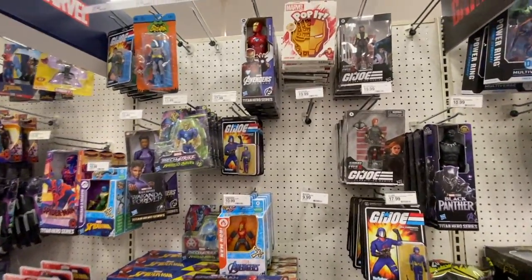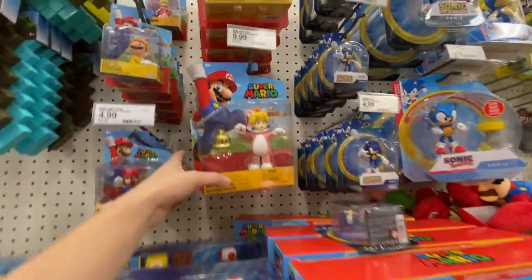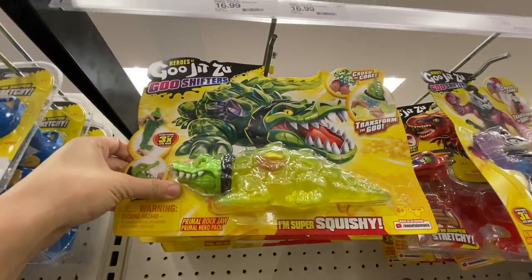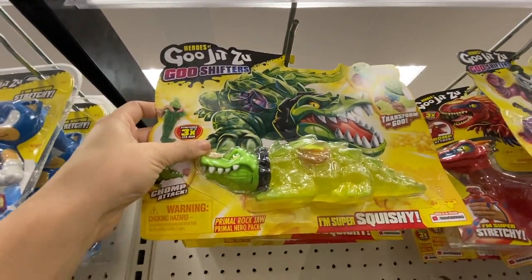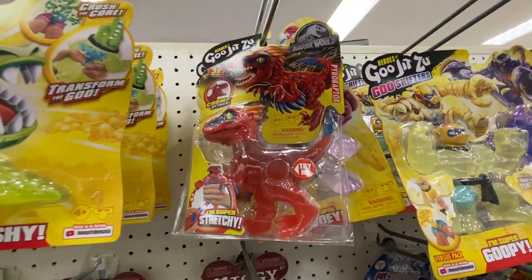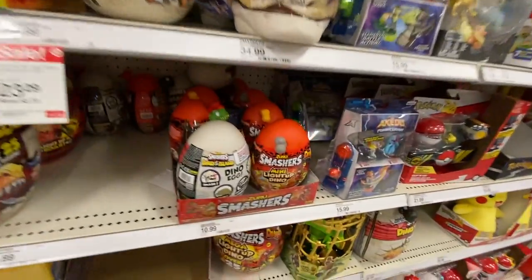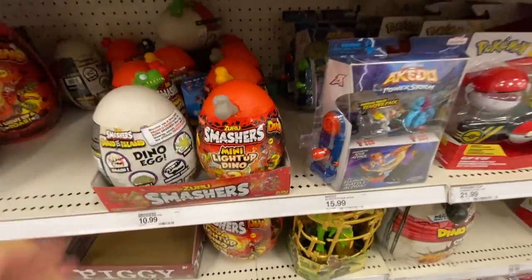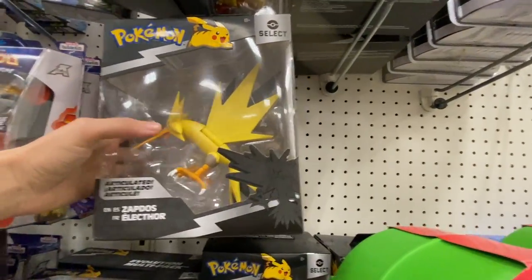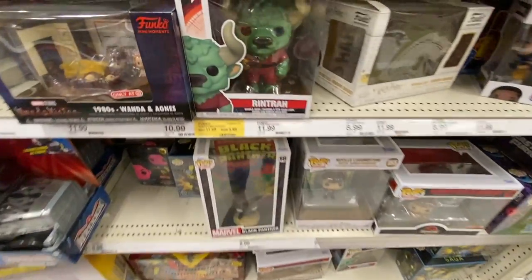G.I. Joe. These little poppet things. Wow, look at these Gujitsus. I thought that said shitters. It says shifters. Cool. Oh, and there's a Jurassic one. Jurassic World. Smashers. Lots of cool Pokemon stuff. These are pretty sweet. Articulated Zapdos. Only at Target, a Funko.